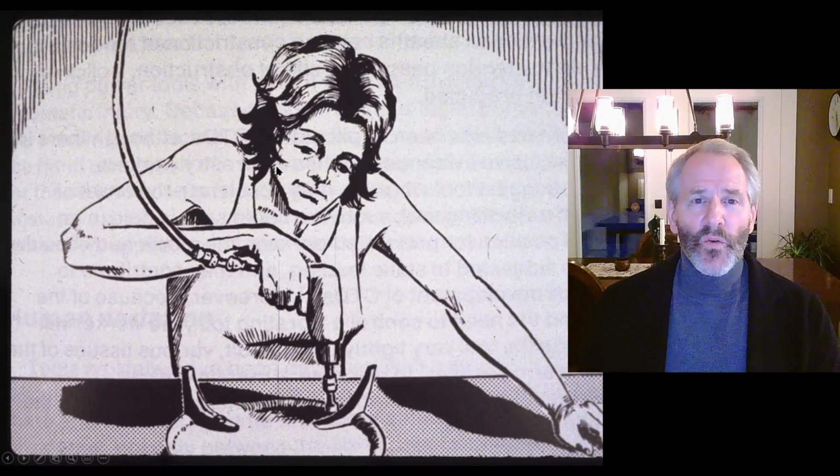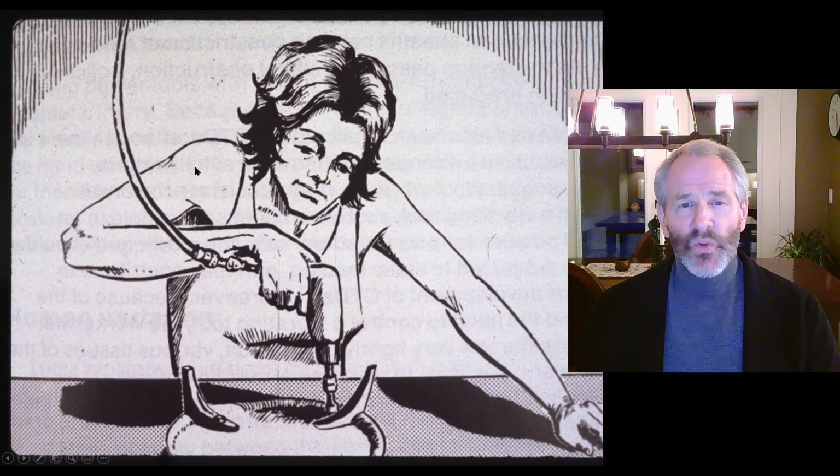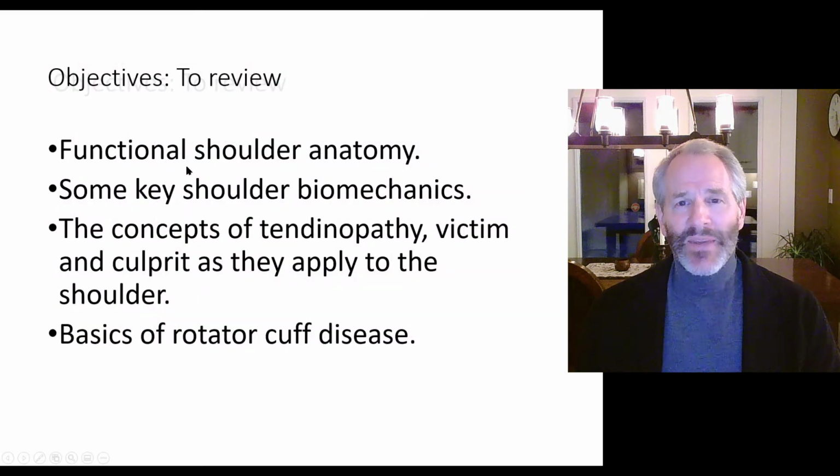So through this talk, I'd like to go through the following things. I'd like to talk a bit about shoulder anatomy, a bit about shoulder biomechanics, go through this concept of tendinopathy, rotator cuff disease, and the idea of victim and culprit as it applies to the shoulder. People come in complaining of a sore shoulder. That's the victim. What are the culprits? What's driving that? And hopefully you'll have a better understanding of what you're doing in your world to drive that problem more significantly.